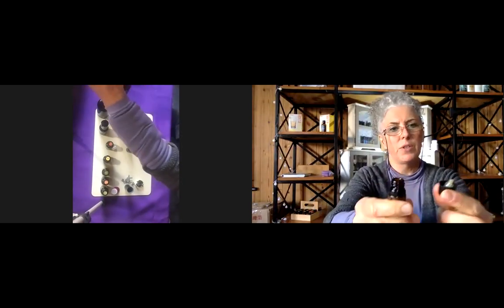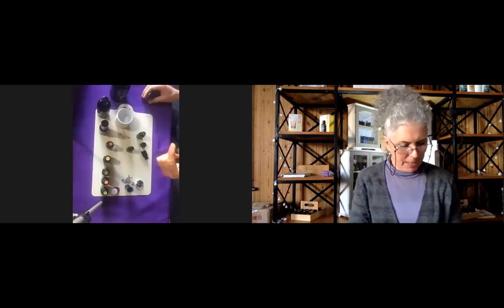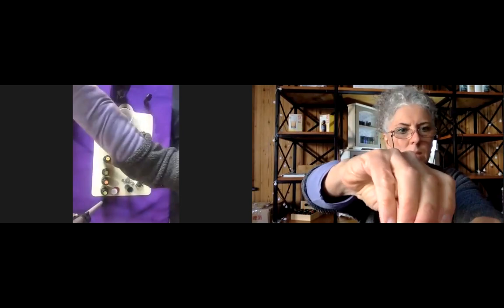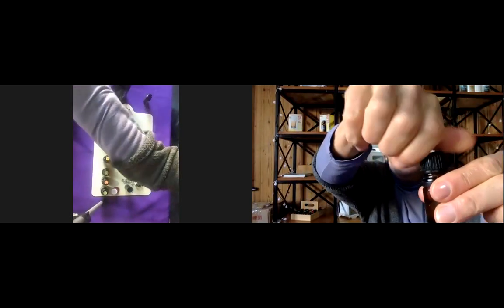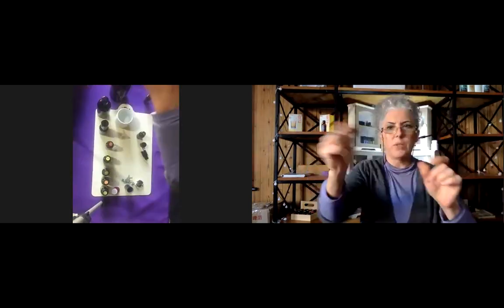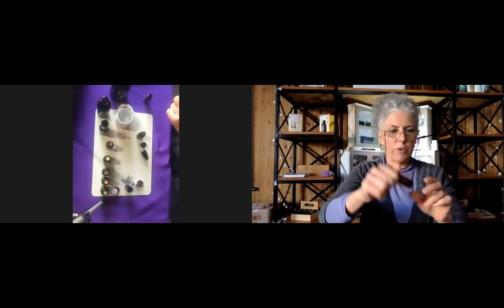Okay, can you see how I use the cap to get that off? And then I'm going to put this here. Put the cap on. I don't even touch it with my fingers. Okay. Squeeze it on, shake it around, and that's my flu bomb.